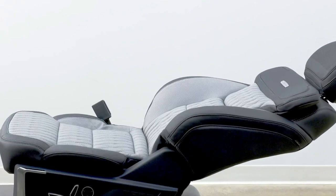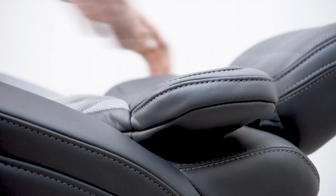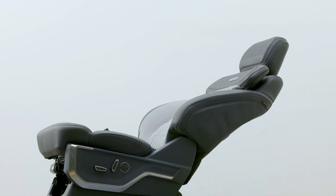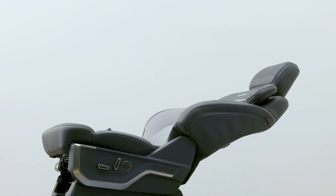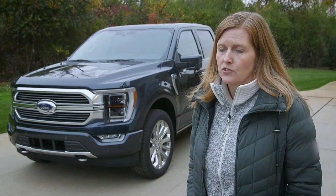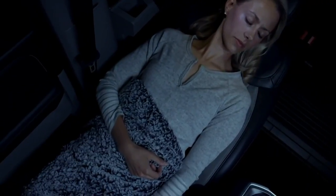So the team really went to work on how they could actually raise the lower portion and fill that gap in, as well as around the shoulder area to your headrest to be able to actually close that gap. So when you fold flat, it's really like a first-class experience on one of the better airlines where you have a very comfortable position. I think it's just a great feature. Our customers, they work hard, they play hard, and sometimes they're tired and they need a nap.